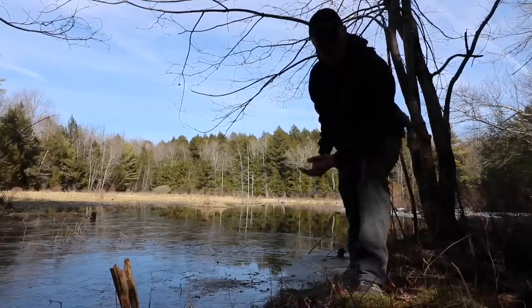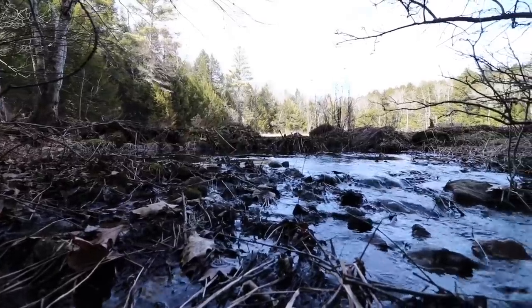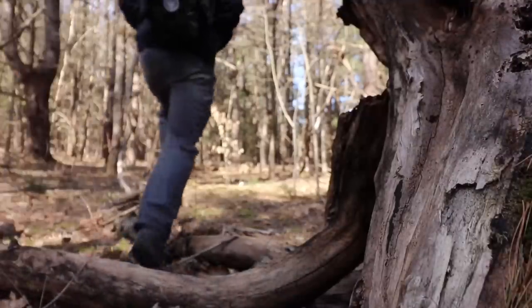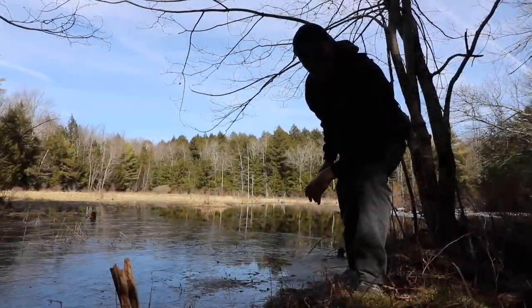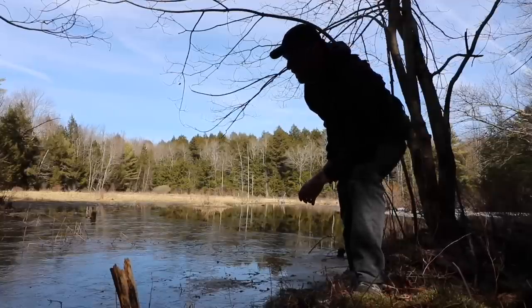Because when someone that's older than me says, oh yeah, we used to be able to drive up that road 40 years ago, or I used to hunt out there, and now I tell them what it looks like, and it's just like, wow.